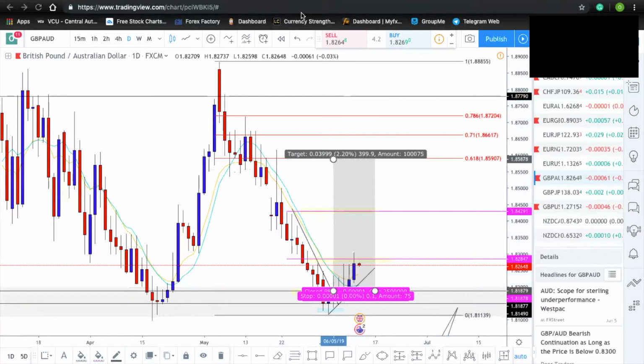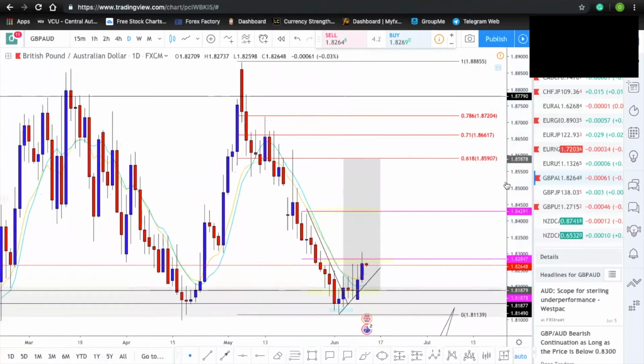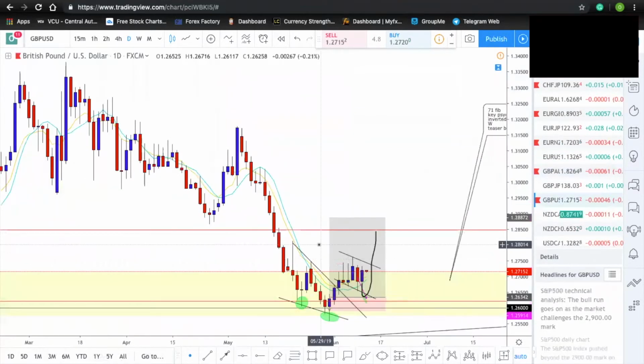I don't know if you guys saw our message in the chat with Scott. Me and Scott were talking about this specific TP. So it's the 1.85, I believe 900. Yeah, around the 900 area. So this is GA, GU, same thing. Pound pairs are looking very bullish.